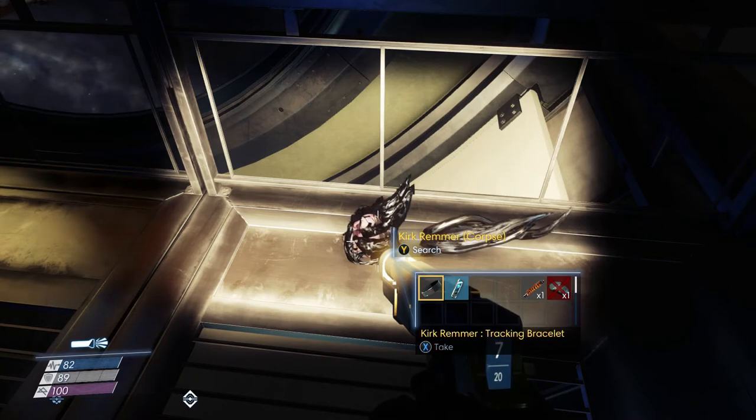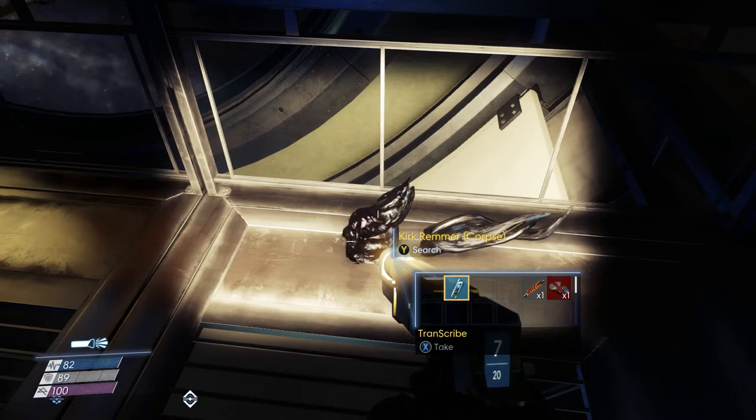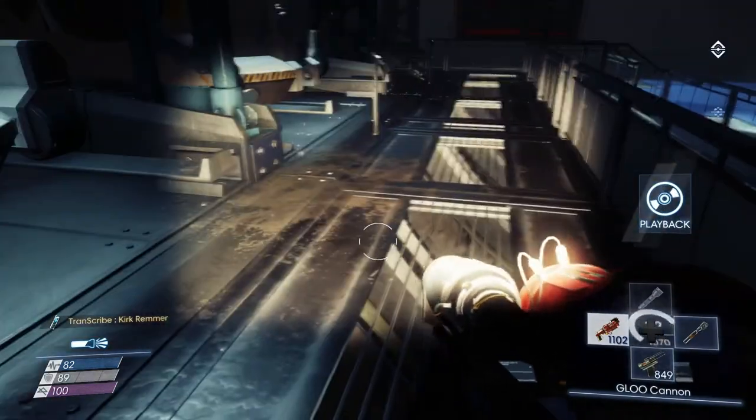So Kirk Rimmer right here, and Kirk Rimmer also has transcribe number 53. Kirk Rimmer is crew member number 212. So we're going to listen to that.